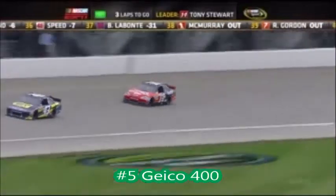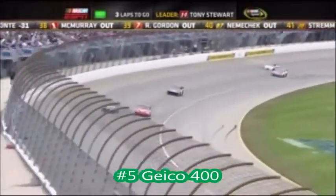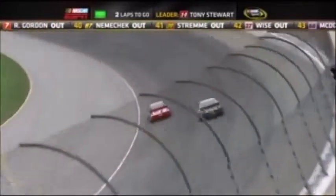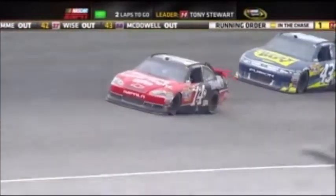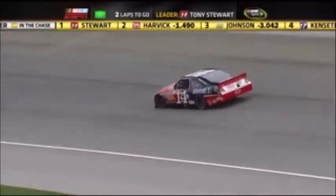The first race of the championship ran out of gas while leading, coming to the white flag. He's coming to the white flag this time, leading with fuel mileage in play. 1.4 seconds back to Kevin Harvick, a lap and a half to go. And that team never recovered from running out of fuel leading that race either. Really affected the rest of their chase.